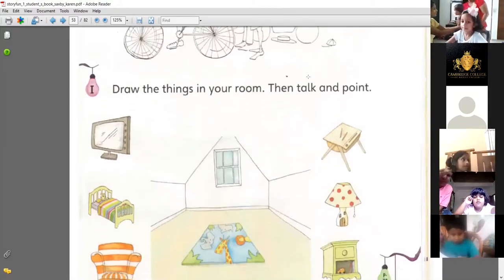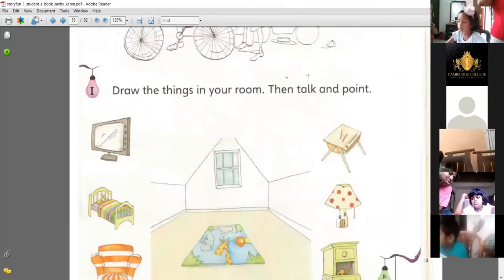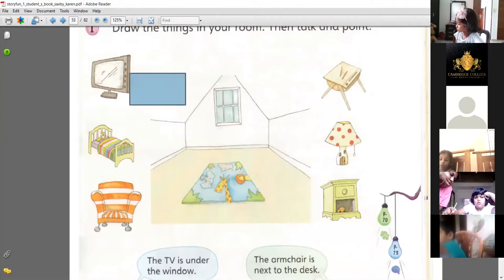So here you want to look at this picture and you want to color these objects which are in the house in the correct place. So first, the TV is under the window. So you can go to this TV and you can put the TV under the window.